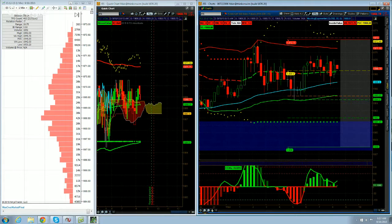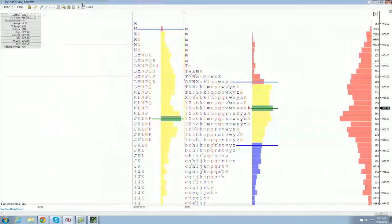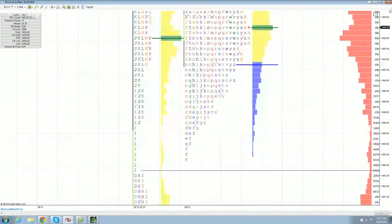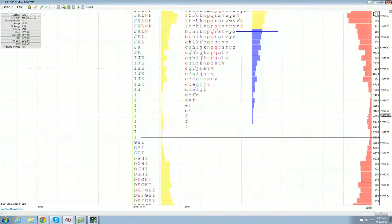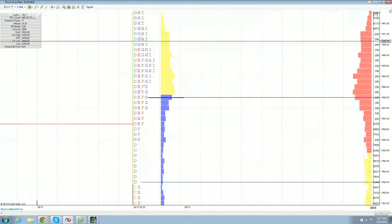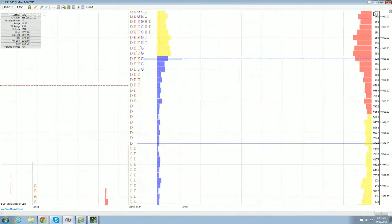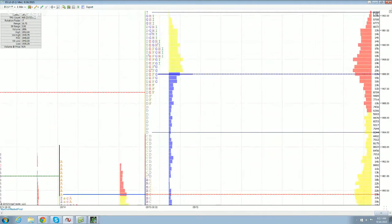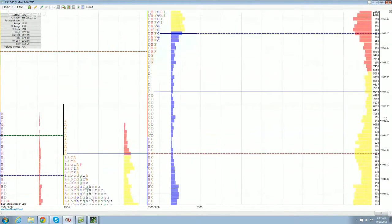When you say a buying tail, does that mean that it's an unfinished bottom? Yes. Right here. Let me show you. Sort of like the same thing as a wick on a candlestick, right? A buying wick. So right down here. Sorry, hold on. Still trying to learn to use this.